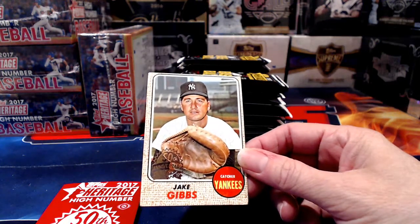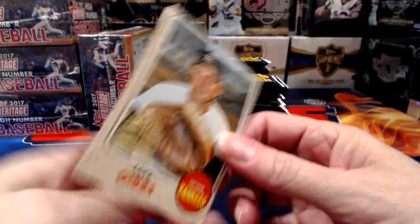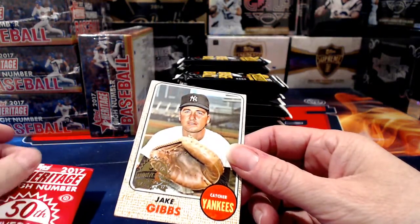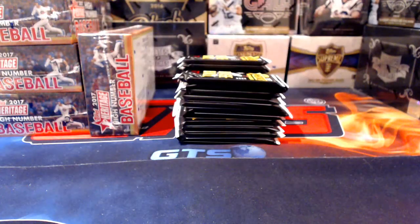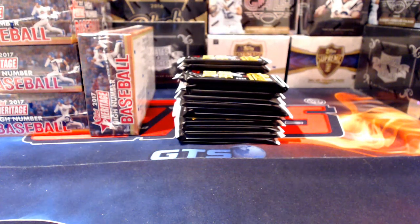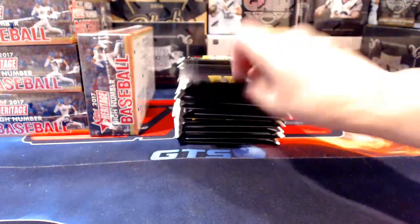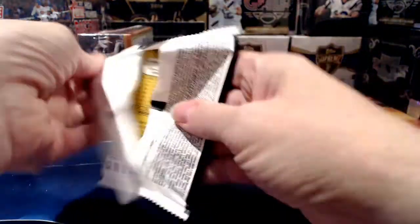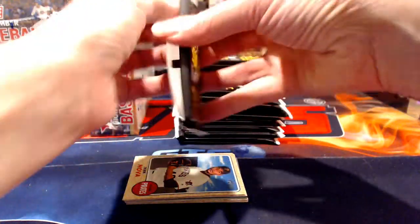So Jake Gibbs is our original 1968 card from the Yankees, and it is, of course, stamped with the 50th anniversary logo on it. Those will be in various conditions, because they are original cards from 1968. Sometimes they're going to have dents and dings, and they're almost all going to be miscut and off-centered, because that's how all the cards were in 1960-something.